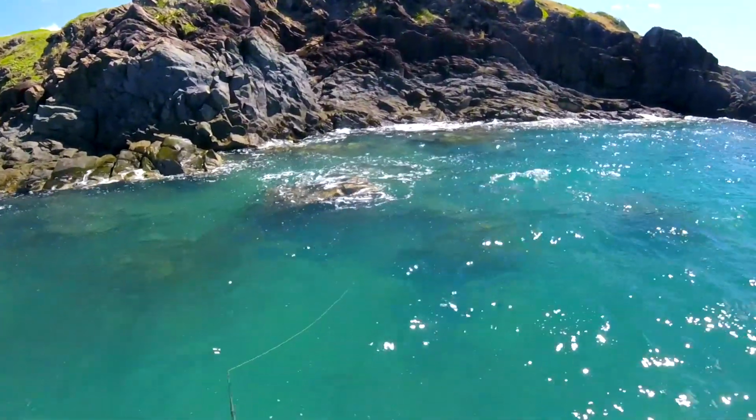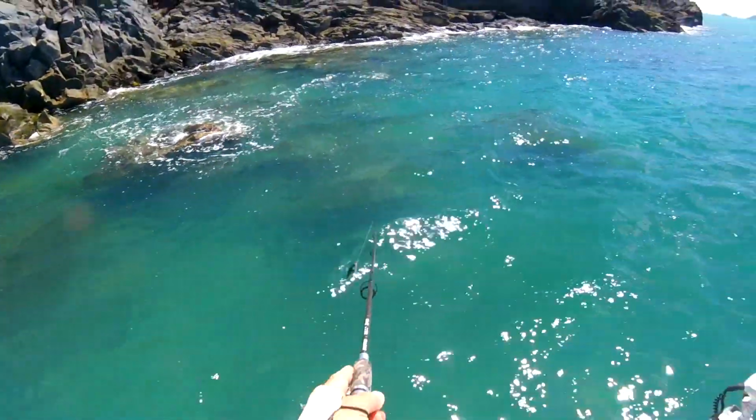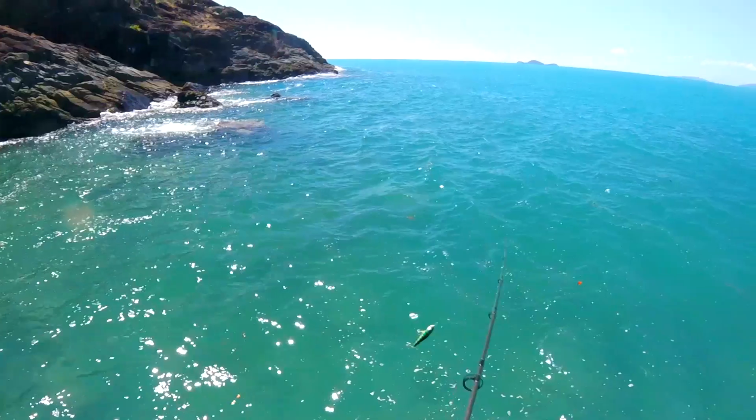Oh, had a look at it there, little guy. Yep, only little guys on that one. So yeah, this way I hold the rod this way, and this way I hold the rod this way. That way I get the most surface area on the rock face there.